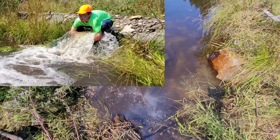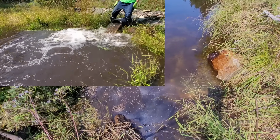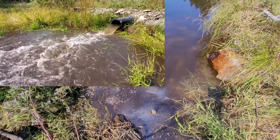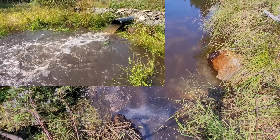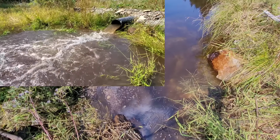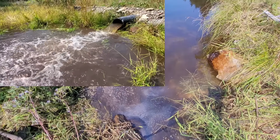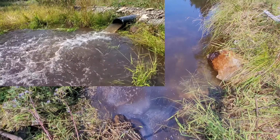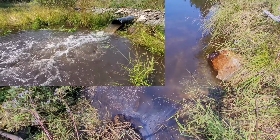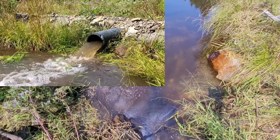That is so much fun. I'm having way too much fun with this culvert. Yeah, check that out. That is cool. Camera doesn't like my wet hands. There we go. Let me show you that again. That was fun. Water's clearing up.